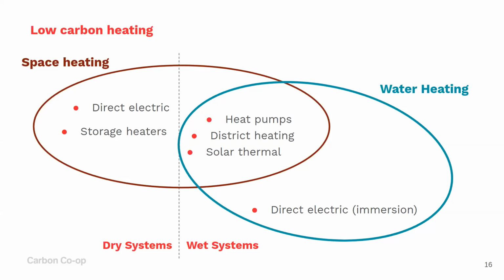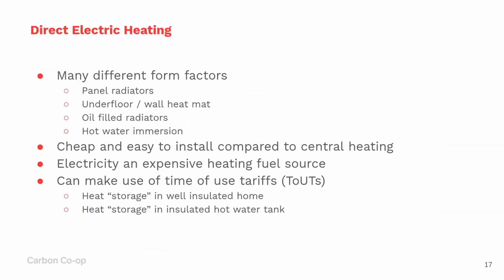So first up, direct electric heating. It's the most basic thing. You basically put electricity through a load, heat up a resistance, and that's it. But you can make it more complicated. We're all familiar with oil-filled radiators and hot water immersion heaters. You can also have wall heat mats, panel radiators, and infrared radiators. These are cheap and easy to install compared to central heating. You've got electricity in most rooms.